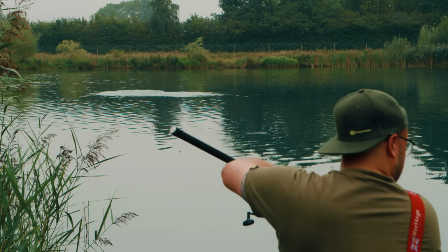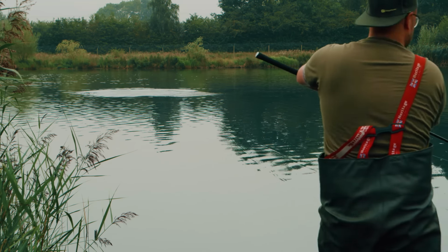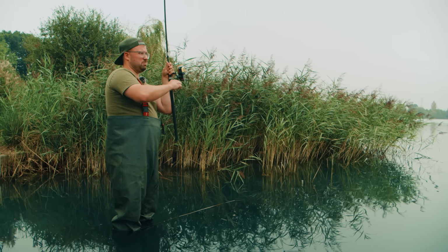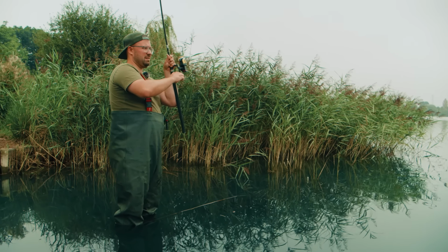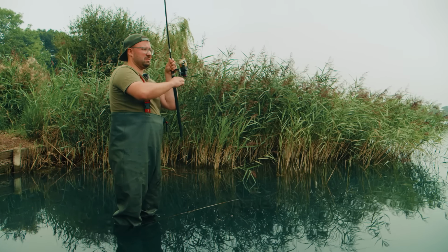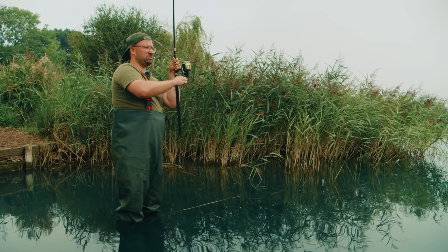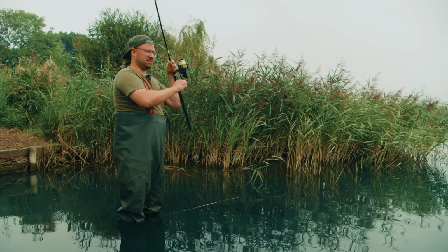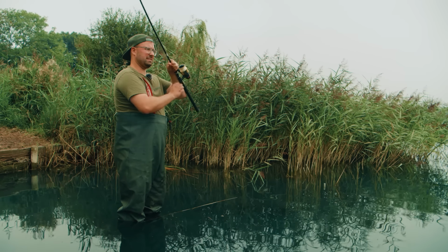Oh, never mind. It's a much better fish, this, just the way that it went off. So it's on the surface at the minute. Yeah, it looks like a good one, this. So I'm gonna concentrate, because this one could be the session maker for me.